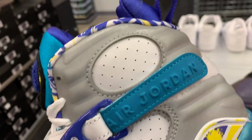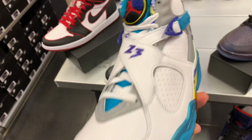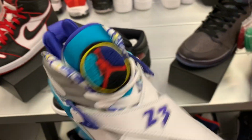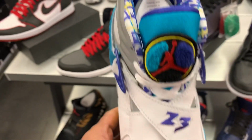Next one, we got the Jordan 8 Retro White Aqua 2019, which is the white, varsity red, bright Concord, aqua tone, and this one's on retail for $190, released July 12, 2019. Nice colorway though, but it is a woman's exclusive, I believe. Price, maybe I'll pass for now.